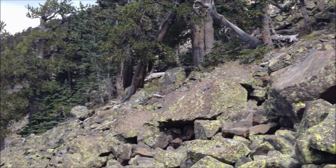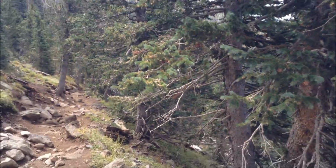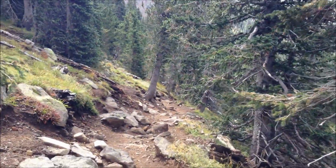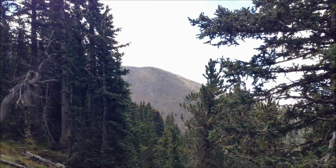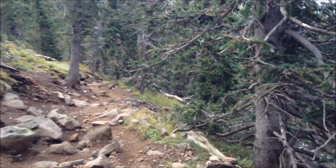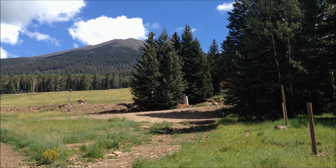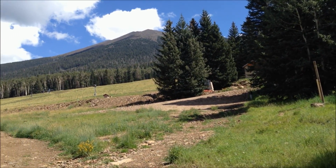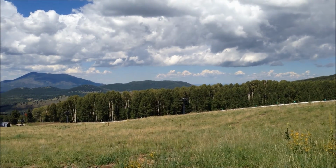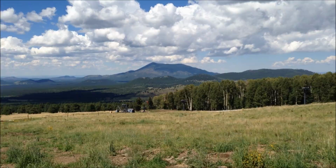Yep, clouds are rolling in. Clouds aren't a problem. Rain isn't a problem. Thunder is a problem. You can see I've made some good progress already. Down we go. All right, all done. This is back at the starting point. 2 hours and 30 minutes to the summit, 2 hours to come back.